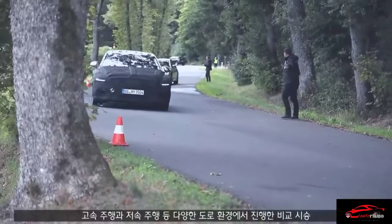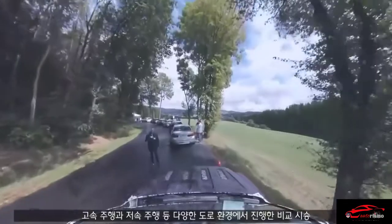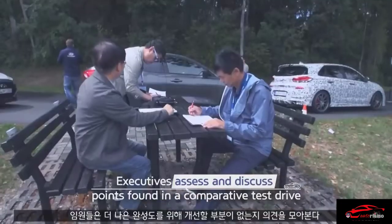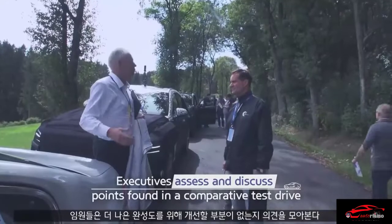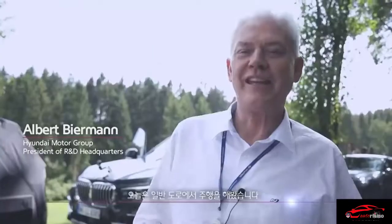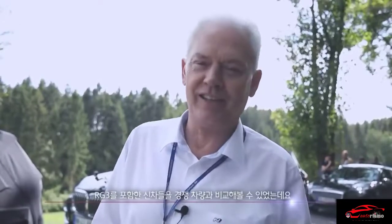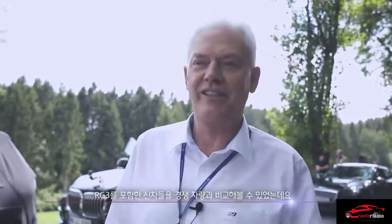High-speed driving and low-speed driving, etc. A comparative test drive in various road environments. Executives try to gather their opinions on whether there is any more room for improvement for better completeness. Today, so far, we are driving on the public roads, and I could compare now the RG3, our new G80, with the BMW 520 diesel.